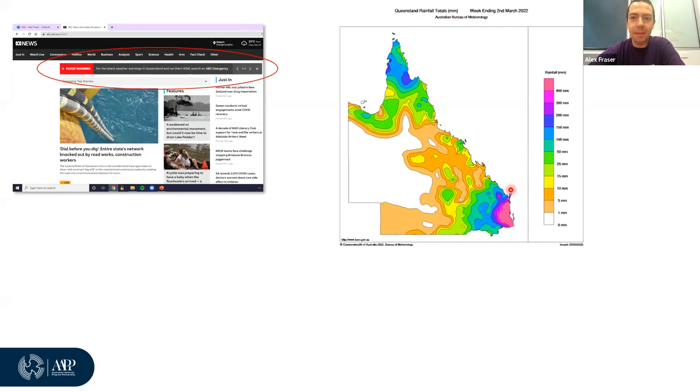Luckily, I wasn't in Brisbane, but actually this map produced by the Australian Bureau of Meteorology has a maximum scale of 400 millimetres for a week, but actually Brisbane recorded over 1,000 millimetres over about 3 days. So I think it's time to update the scale for Australian rainfall totals.